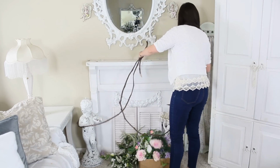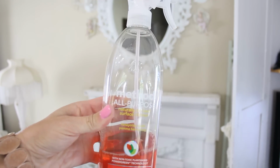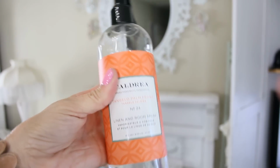So now I'm just going in with my Mrs. Meyer's Honey Crisp Apple All-Purpose Spray. I love this one. It smells like the Strawberry Shortcake dolls that I used to play with when I was a little girl. And then the room spray that I'm currently hooked on is the Caldrea Tangelo Palm Frond.